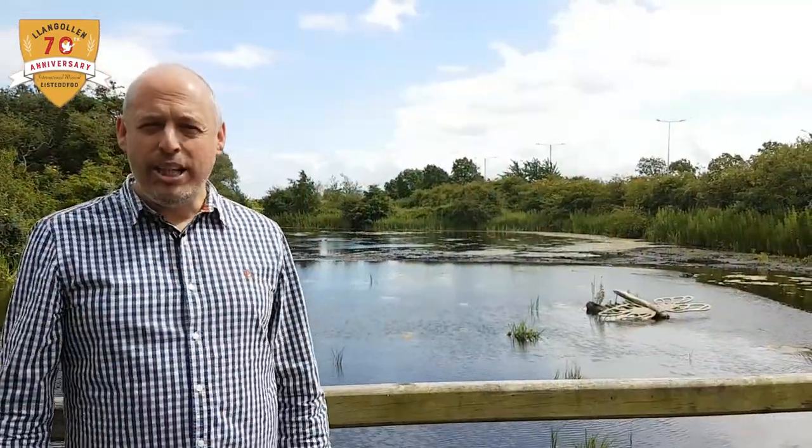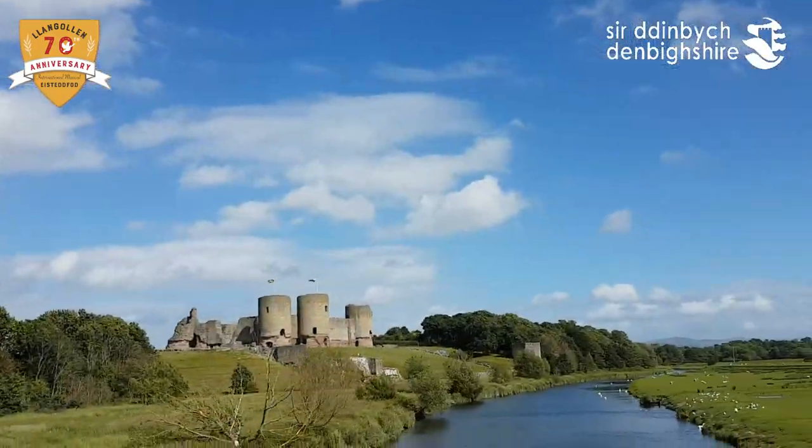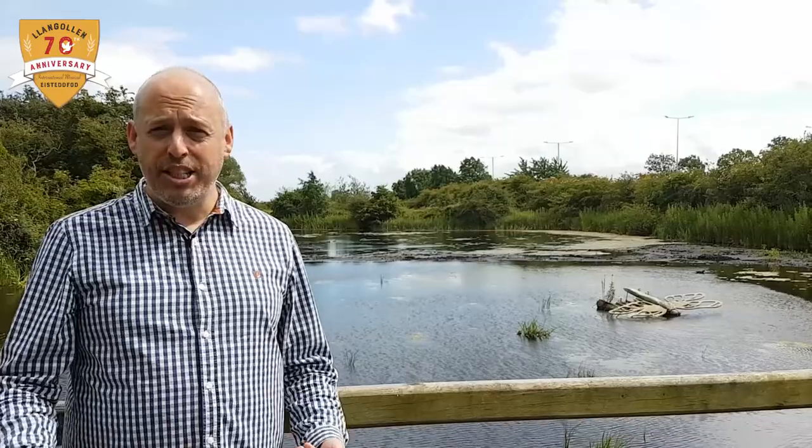This is Rhuddlan Local Nature Reserve, situated in the shadow of the town's historic castle. Now, this was once a derelict site, but over recent years has been transformed into a haven for local wildlife.